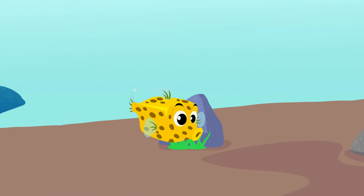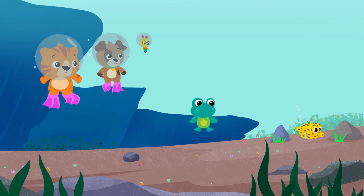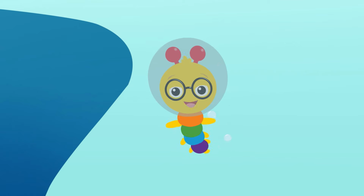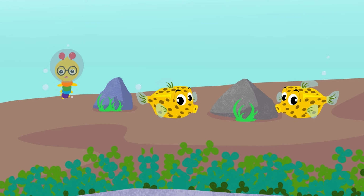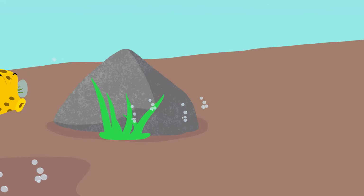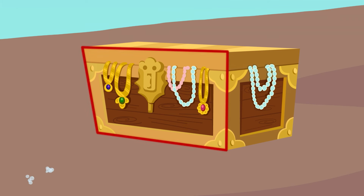Hey, look! The boxfish is hiding between those two rocks over there. That's right, Dean. Oh, and look, the boxfish has made a pattern. A pattern is something that repeats. See, this pattern is a rock, then a boxfish, then another rock. Do you know what comes next in this pattern? That's right, a boxfish. Let me try. Rock, boxfish, rock, treasure chest. Hey, that doesn't fit the pattern, but I did find another square.